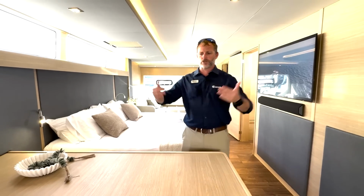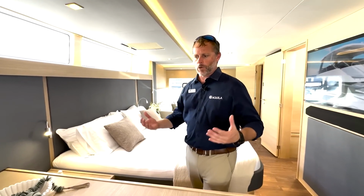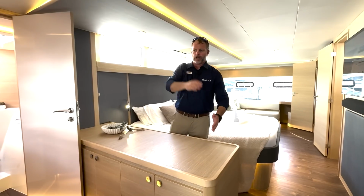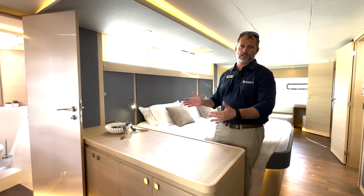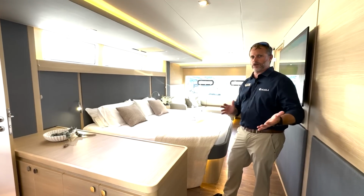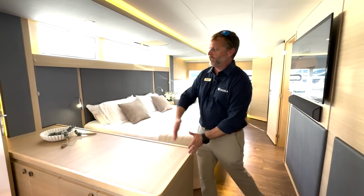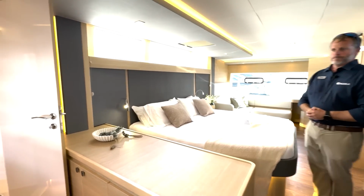We elected not to put the partition up on this boat. It is an option, but we weren't too sure with the owner of this whether they wanted to put it up or not, so it is down at this moment. But we do have a fixed partition here that if somebody does want an additional privacy screen, that is an option that you can install. Or you can have it completely open like this, and it's quite remarkable. So it just depends on what your boating needs and your privacy needs are. It doesn't have to remain fully open. Again, it will have a nice privacy screen here if you do opt in for that.